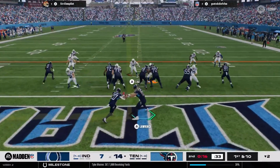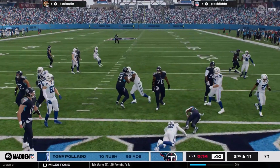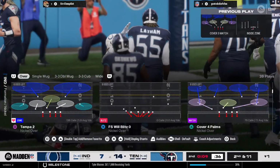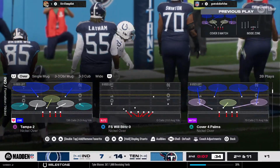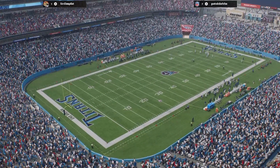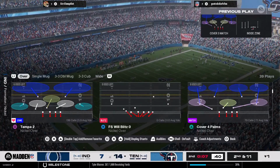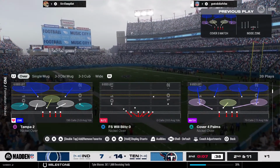Tennessee offense about set and ready to go. And with a 7-point lead, they'll likely look to take this to the locker room and not really press the issue. They'll lose a yard there, and it's 2nd and 11. And now a timeout defensively after that first down play. So they're going to make this offense sweat out half number 1.